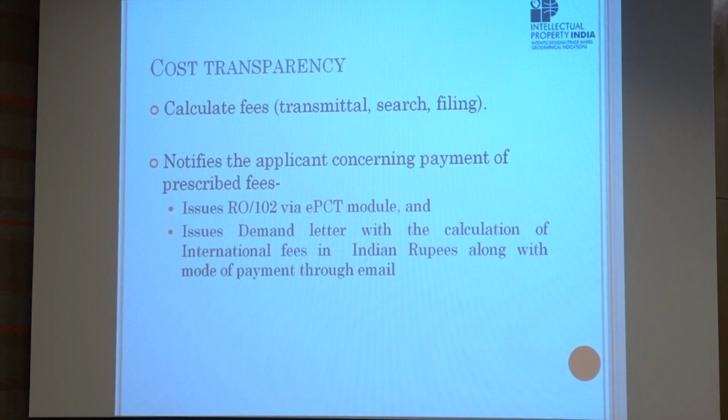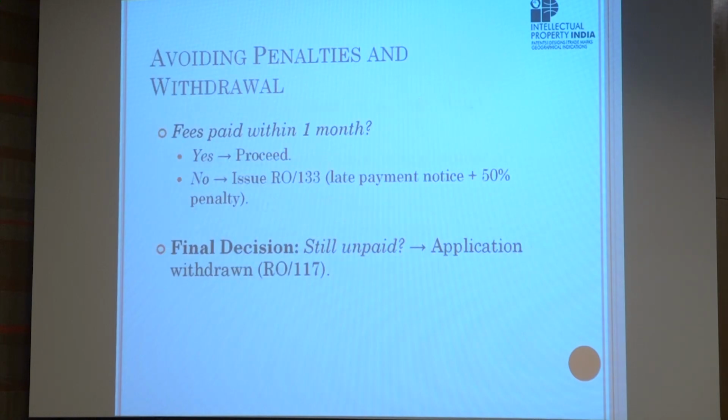So we will calculate your fees and we will notify you. There are 2 ways of notification. First is through EPCT, where we will generate RO 102, wherein fees will be given in US dollars. But parallelly, we will send you a mail wherein you will get the fees in rupees, and you will get the way in which you can pay that fees to the Indian Patent Office.